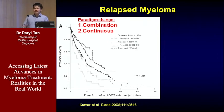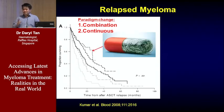Just to give you a rough figure, in the US, myeloma constitutes about 1% of all cancers. However, the expenditure on drug costs is 17%. So it's inflated 17 times, because there's so much development in myeloma, so many drugs available, that is good. Patients are living longer and longer, but the cost to treat myeloma is extremely exorbitant.